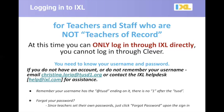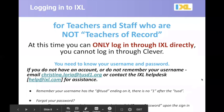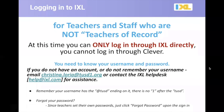I have a little message here that if you do not have an account or you don't remember your username, you can email Chris Loria. Her email is listed here on the screen, and I'll give it to you again at the end of the session, or contact the IXL help desk. Now, there are a couple of really helpful hints here. For IXL, your login is a little bit different than your email address. Your login for IXL will end with @TUSD, and it won't have a 1 like your email address does. So that's something to keep in mind. Also, if you remember your username but you forgot your password, it's really easy to reset if you go to IXL.com and click forgot password.